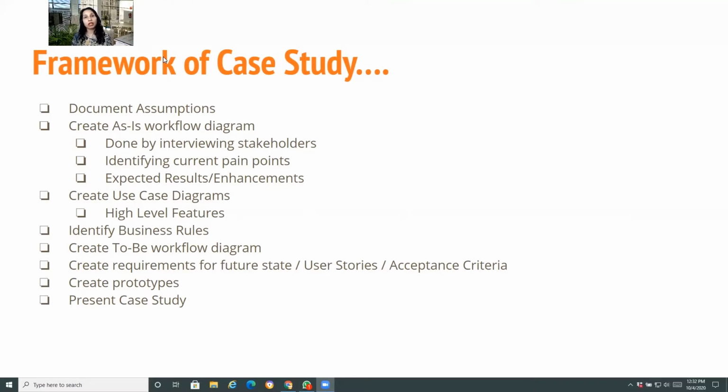And if you're working on your project, you would identify which business rules your application or your software is abiding by. You would create your to-be diagrams. You would create your requirements for the future state in the form of user stories or acceptance criteria. You would create your prototypes, and then you would present your case study.